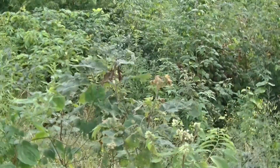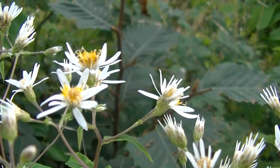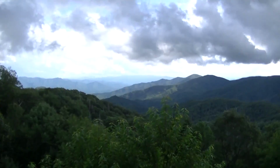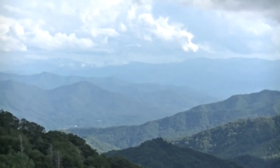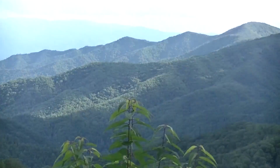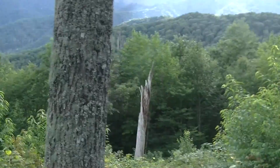Here we've got some pretty white flowers. I don't know what these are, but they are absolutely gorgeous. But nothing beats these views. Absolutely nothing. I'm gonna zoom in so you guys can get an idea of the scale. I mean, this is absolutely huge. Words cannot describe this view right now. And I know my camera is not doing this justice. You really have to get out here and see this for yourself.